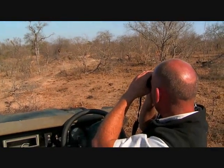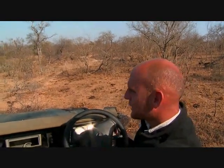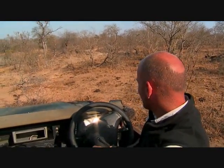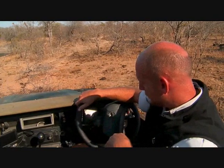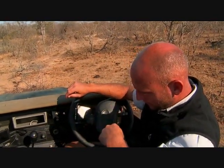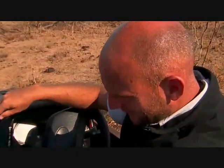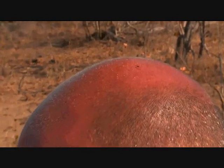So we have got some impala coming down to drink, which is what the oxpeckers were sitting on. And Edward has asked me a question. I don't have any flies on me now, Edward, except on the top of my head, which you can see. I can feel there's one there, maybe two. It seems to have flown away now. The wind has blown them all away at the moment.